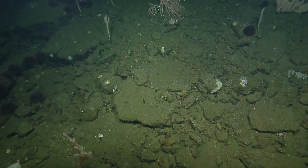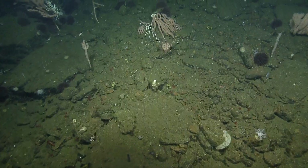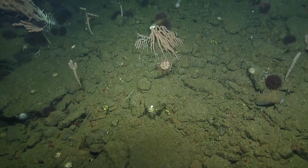Even the mushroom corals look larger than I feel like we've seen them previously. These are some happy corals. Oh, that one got knocked over.